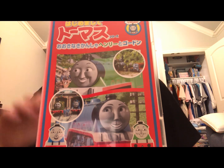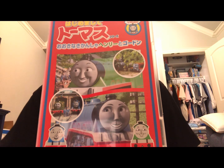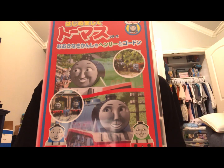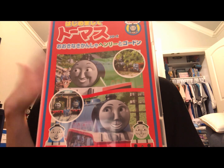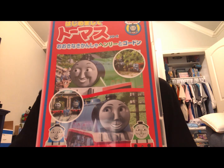I mean, of course, I do like Henry for sure. Henry's definitely somewhere in my top 3 of my favorite engines. Actually, my top 3, let's see, number 1 is Gordon, 2nd is James, and then 3rd is Henry. For my top 3 favorite Thomas engines, or my favorite Thomas characters from the main characters group, from the entire Thomas franchise, if y'all know what I mean.